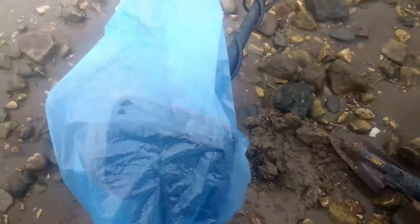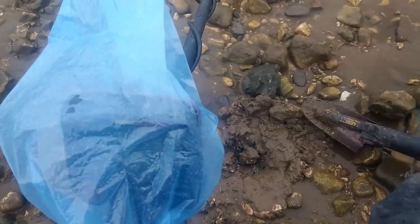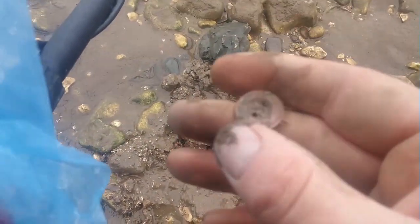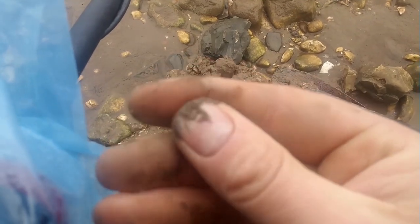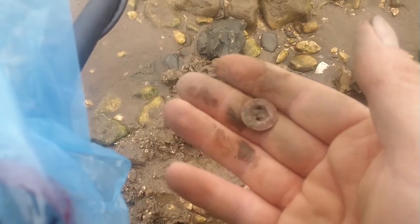I've had to emergency waterproof the detector at the minute, so I can't show any readings on the screen. Slinging it down. Just had the first signal. Just a little one of them little four-hole buttons. No detail on it, but it's a start. Hopefully things will pick up. I'll let you know what else I get.